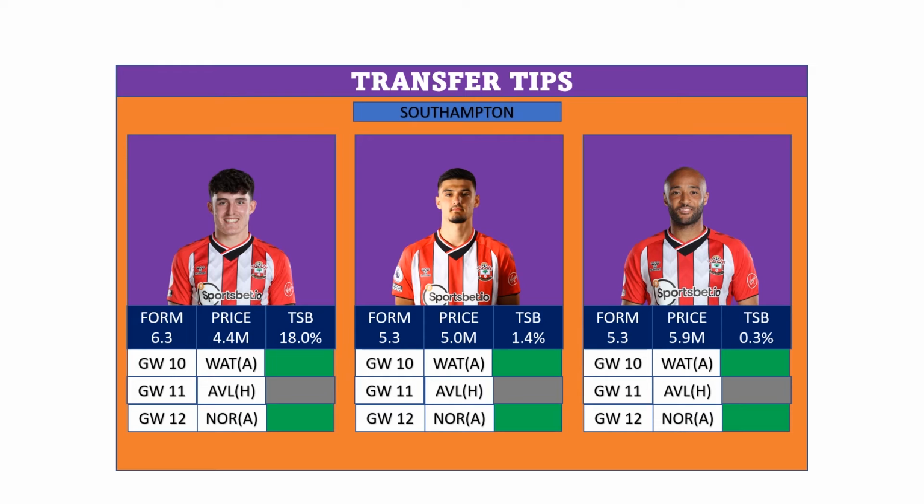1.4% ownership only. So he's also a good option to bring in. And then Nathan Redmond is also coming into the team since the change of system. So you can also go for him. A good differential, 0.3% ownership. He's also cheap at 5.9. So if you're struggling with midfielders, he's also a good option.